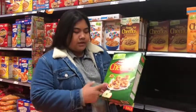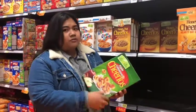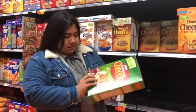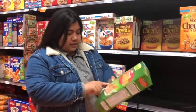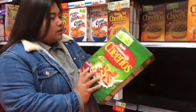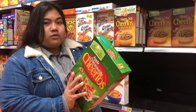For example, there's milk splashing everywhere with cereal, but what does this depict? Is this the actual recommended portion that you're supposed to eat? It doesn't say, but it does say enlarged to show texture. And then for the nutrition facts, it's for 3/4 of a cup.